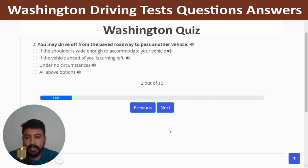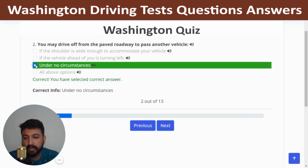Correct, and next. The second question is you may drive off from the paved roadway to pass another vehicle. The right answer of the second question is under no circumstances. So I'm going to click on the third option, which should be the right one.